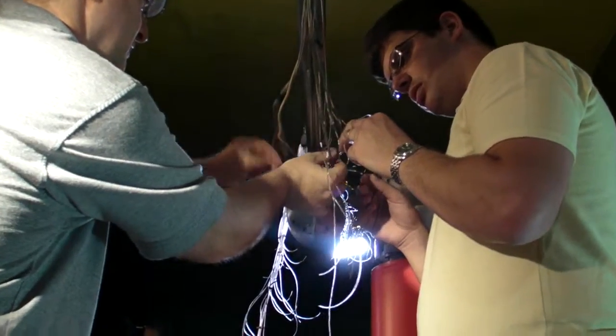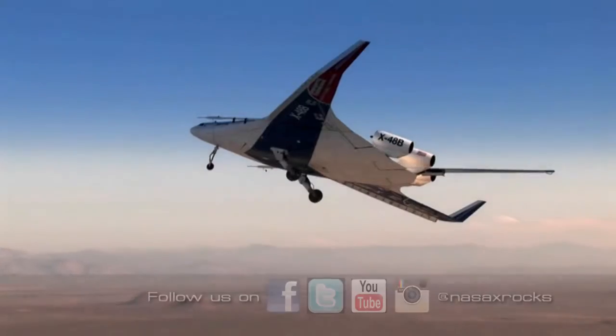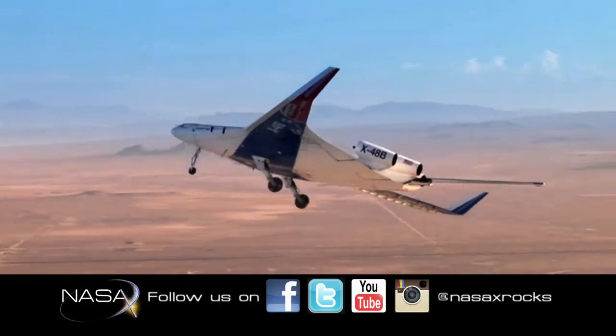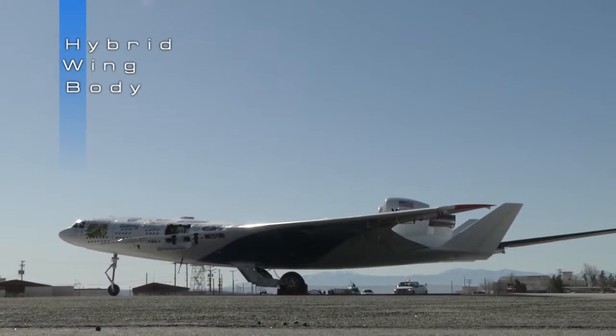Some of the major areas of study for the team included looking at engine redesigns, airframe redesigns, materials testing, and even developing new aircraft that integrate the wings into the aircraft body to increase efficiency. This unique design is called the HWB, or Hybrid Wing Body Aircraft.